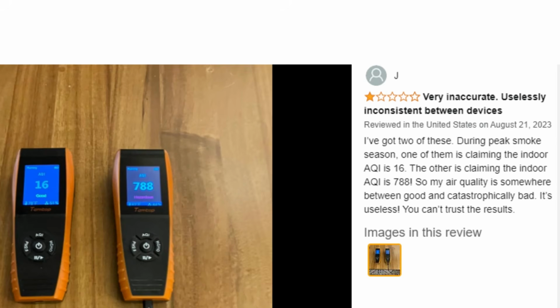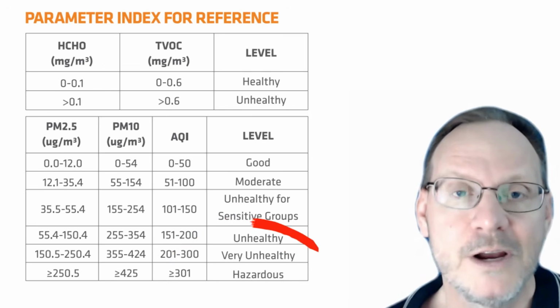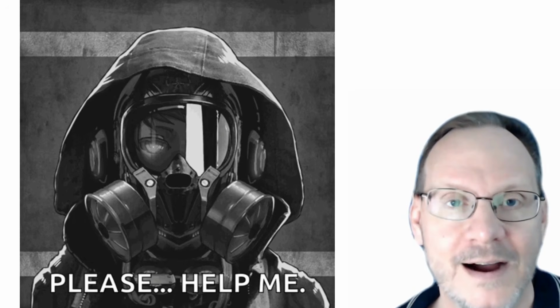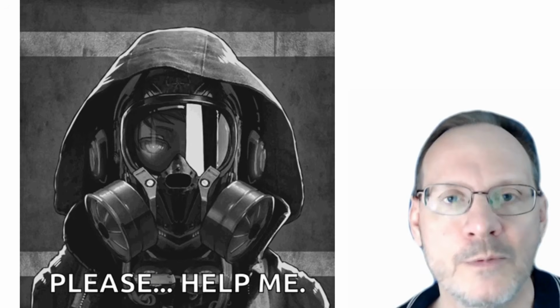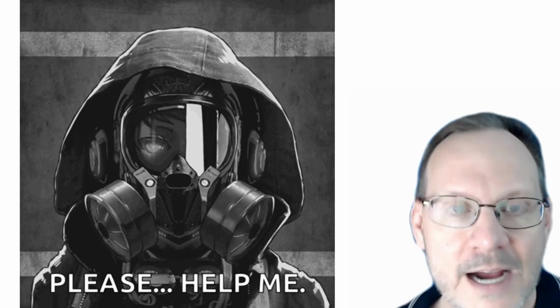And they have a picture of 2 of the Temtop sensors sitting right next to each other, with one saying the AQI, air quality index, is good, and the other one right next to it is saying the air quality index is hazardous at 788. Anything over 301 on the AQI is considered hazardous by this Temtop device, as you can see on this chart. So 788 would be considered really, really bad air quality, like strap on a respirator and run for the hills type level bad air quality. PM 2.5 is a component of the AQI rating, as there are more things the AQI rating takes into consideration for their overall scores. And I know it's only one review, and you can never make too much out of one review, but let's just say this review does not surprise me at all.